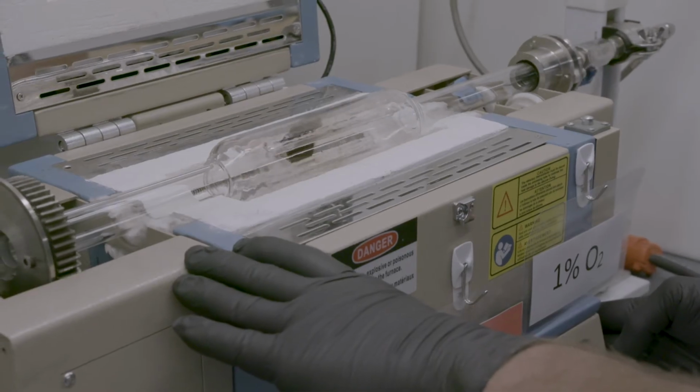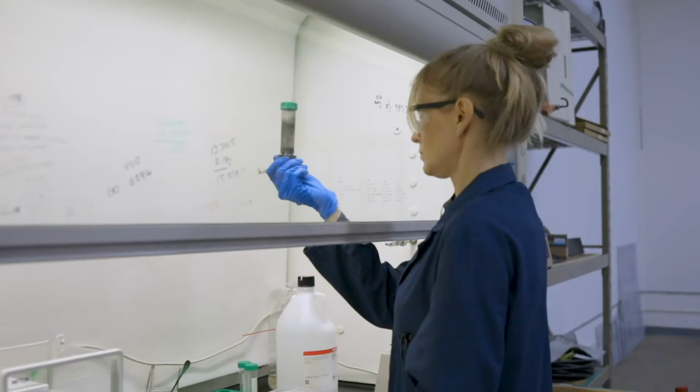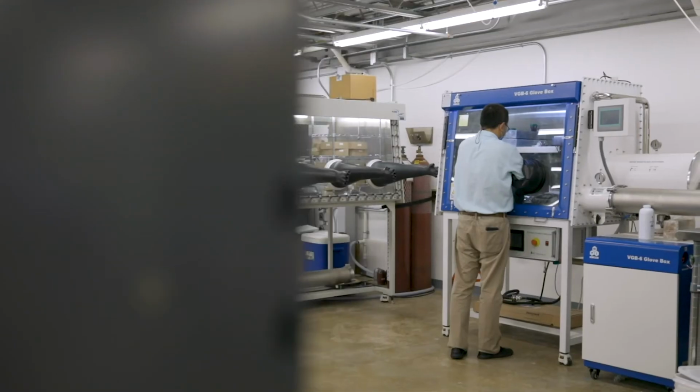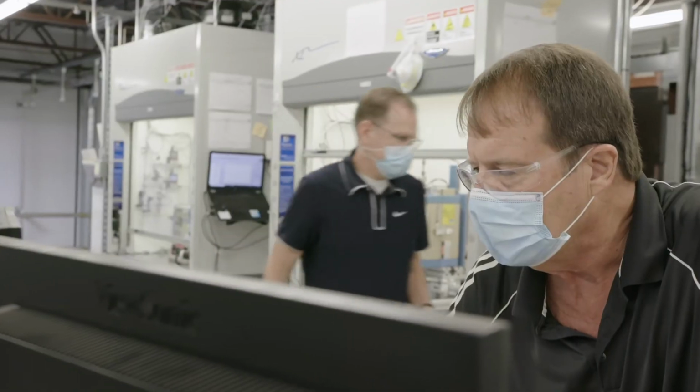The challenge is getting that material from the laboratory, from the small quantities that we can make, into a form that can be put into something like a motor or a generator. There's chemistry that's involved, there's mechanical engineering, there's electrical engineering. All of these disciplines have to come together in order to produce the technology needed to manufacture this material. It really starts with the people.